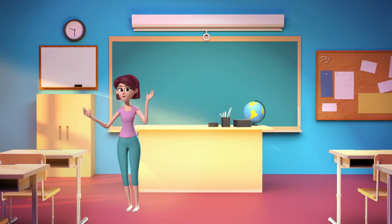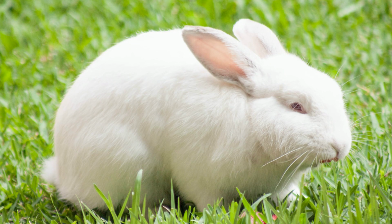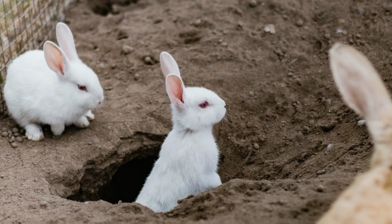Do you see the rabbits? Well, they are the color white. Do you remember I told you I loved white for many different reasons? Well, a couple of reasons is because it's clean and the other is because it's so bright.